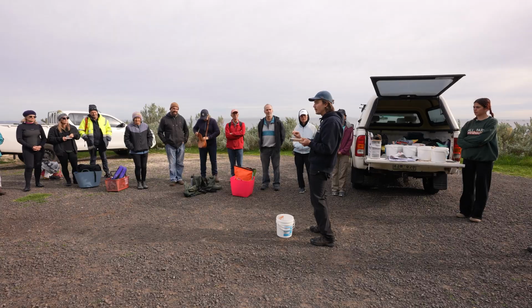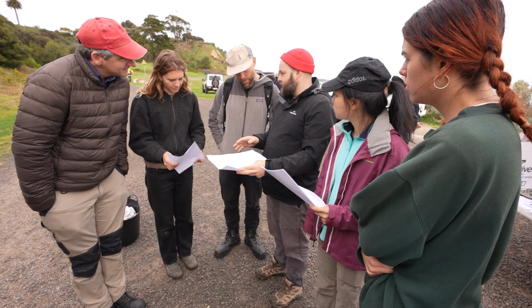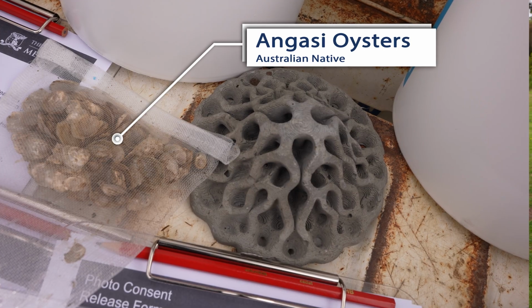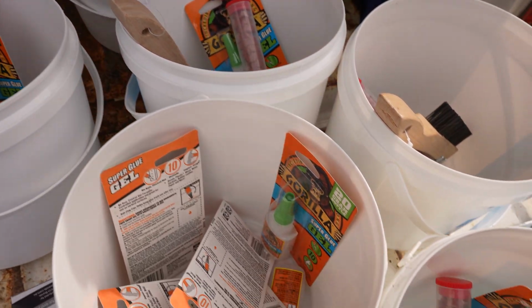Hi, my name's Rebecca Morris. I'm from the University of Melbourne and I'm part of the Coastal and Estuarine Adaptation Lab. Today is one project of many that aims to rehabilitate our oyster populations in Port Phillip Bay. The idea is to put 1,000 oysters onto the reef and to track their survival through time.